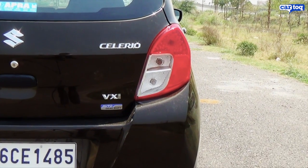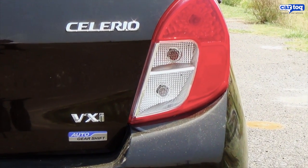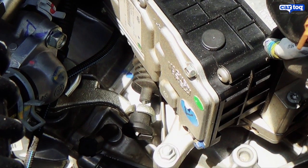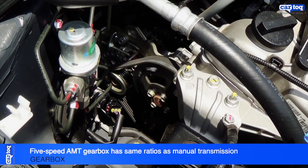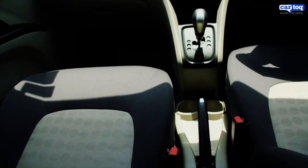The automated manual transmission in the Celerio is identical to its 5-speed manual counterpart, the only difference being the absence of a clutch and the shifts taking place through an electro-hydraulic unit mounted on top of the gearbox. And that is what keeps costs down. And there is no park position. You need to use the handbrake to keep it from rolling when parked.